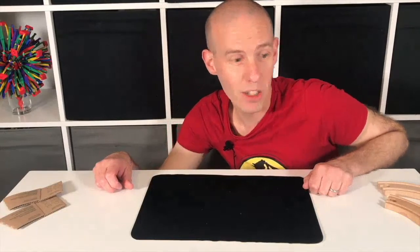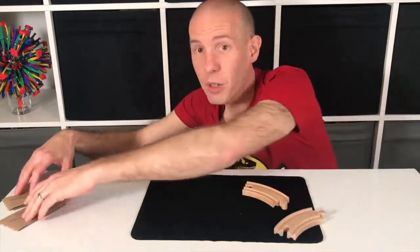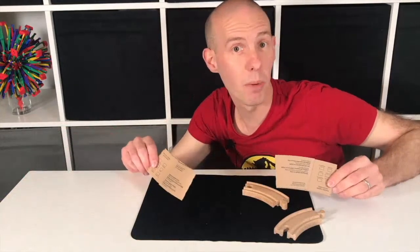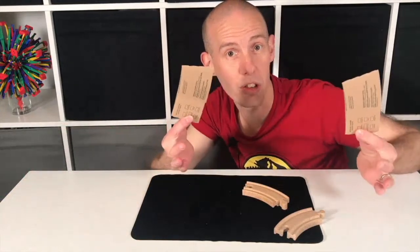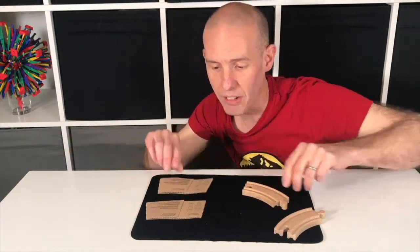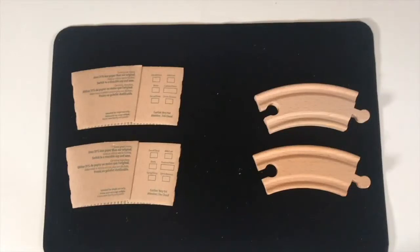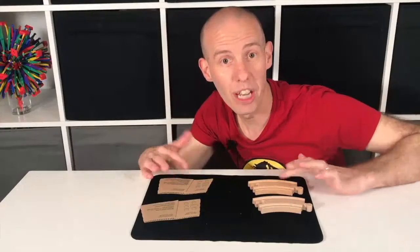This is a really simple illusion you can make yourself. If you have some train track like this, or if you go to a takeaway and get some hot drinks, they often come with these coffee sleeves. And if you place one beneath the other one, so the curves are in the same direction, you have this illusion where the curve at the bottom seems bigger than the one at the top.